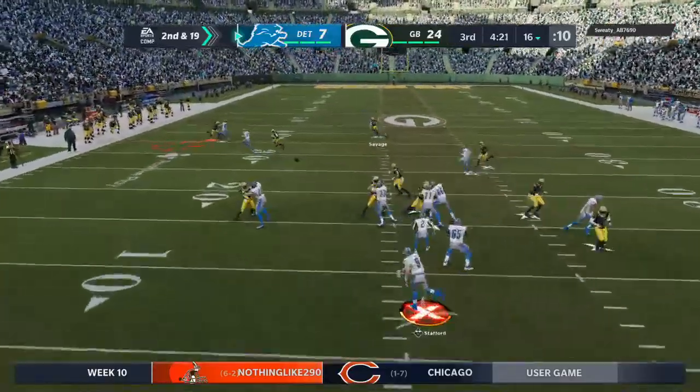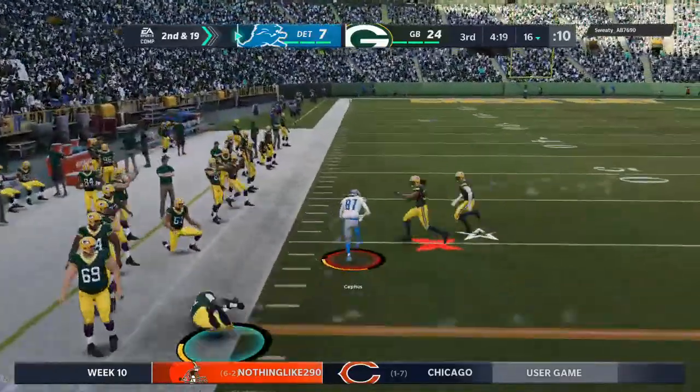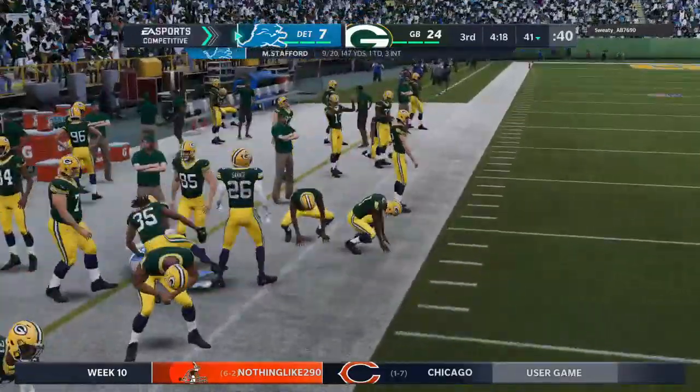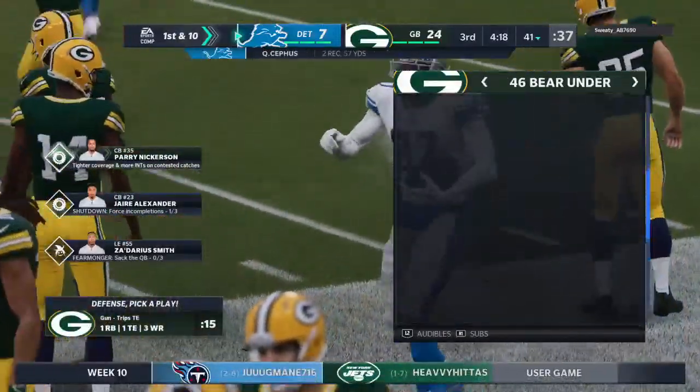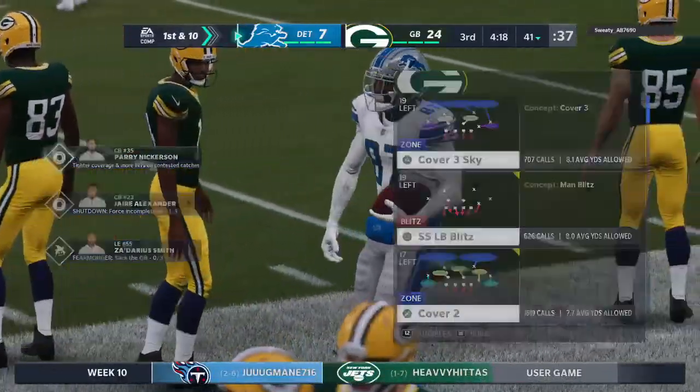Play action. Stafford. He gets this complete to Cephas. And past the 40 before he's out of bounds. A first down there on a pickup of 25. It's a gain of 25 yards.